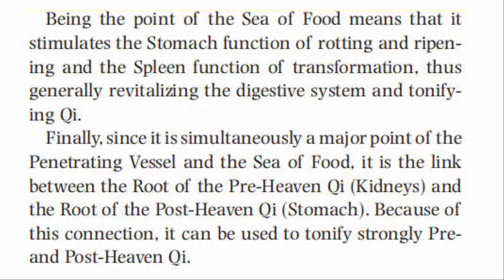Being the point of the sea of food means that it stimulates the stomach function of rotting and ripening, and the spleen function of transformation, thus generally revitalizing the digestive system and tonifying qi. Finally, since it is simultaneously a major point of the penetrating vessel and the sea of food, it is the link between the root of the pre-heaven qi, the kidneys, and the root of the post-heaven qi, the stomach. Because of this connection, it can be used to tonify strongly pre- and post-heaven qi.